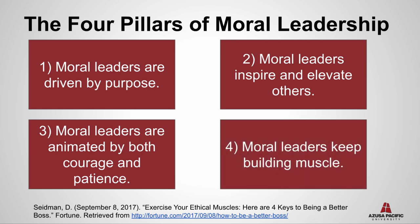And finally, moral leaders keep building muscle. What this means is that authentic leaders don't stop learning or growing just because they have accumulated some sort of formal authority in an organization. They continue to learn, they continue to wrestle with the questions of right and wrong and fairness and justice and how they serve others and what doesn't work and what does work.